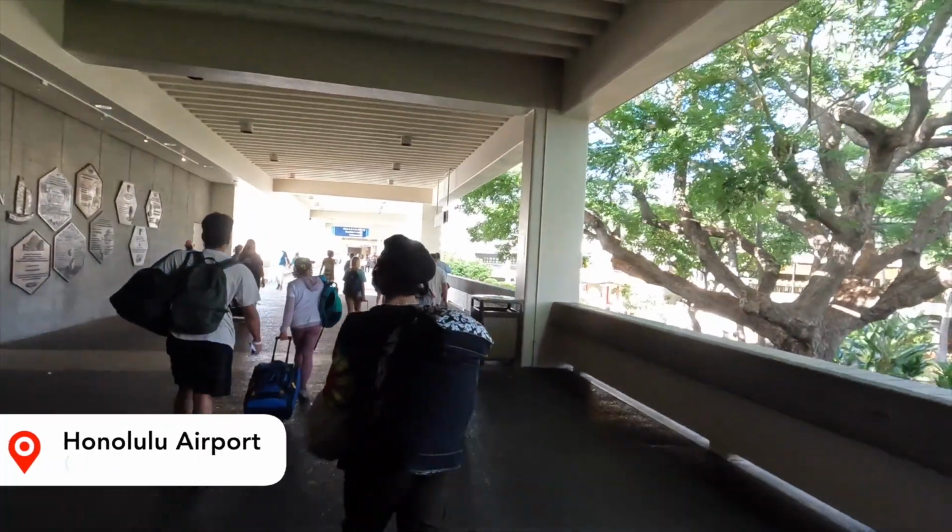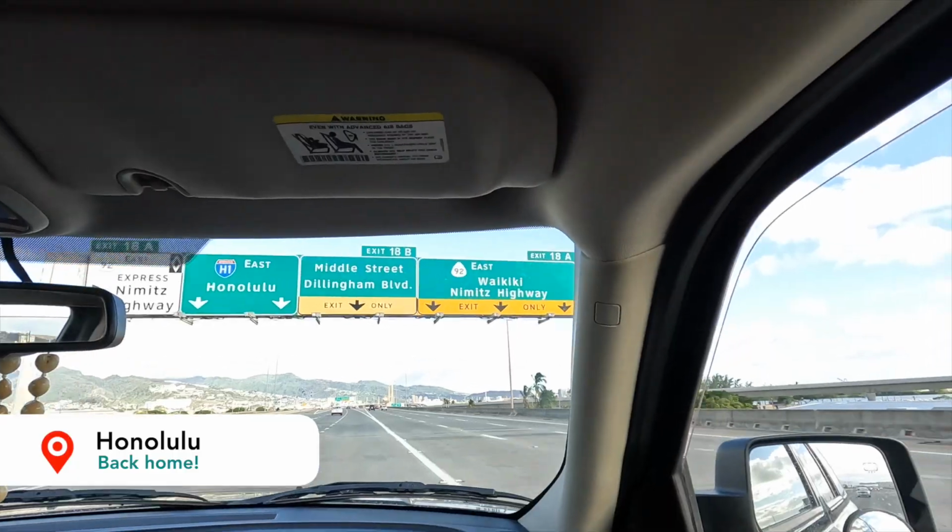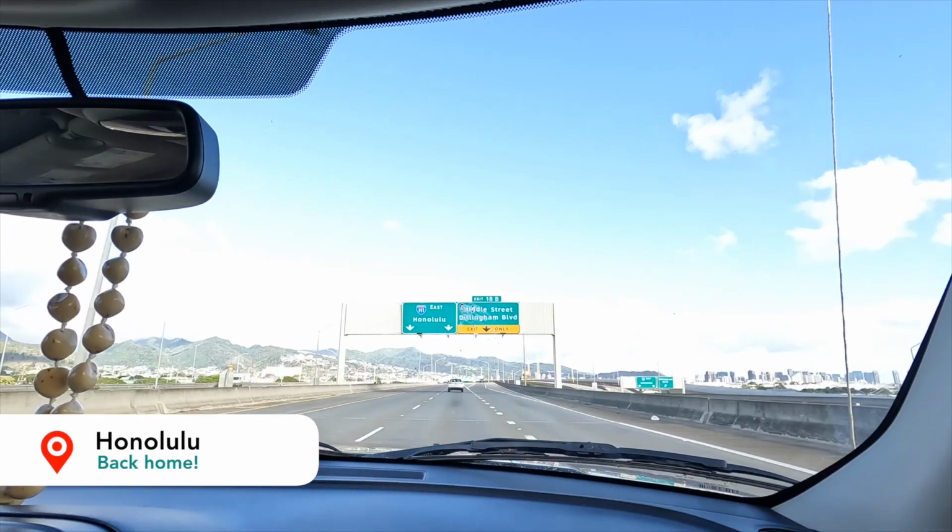Finally. Just like that, 24 hours from Oahu to Big Island and back. And we're finally home, back to Honolulu.